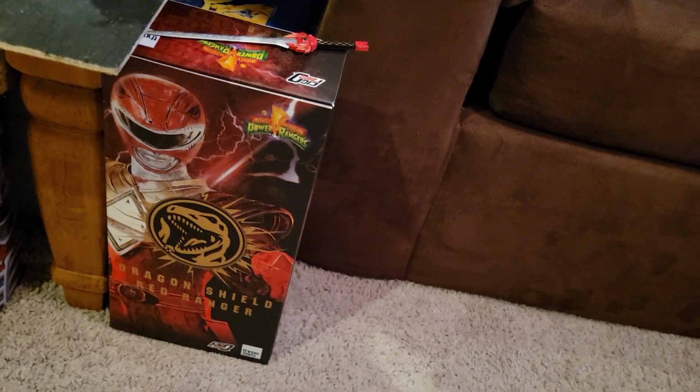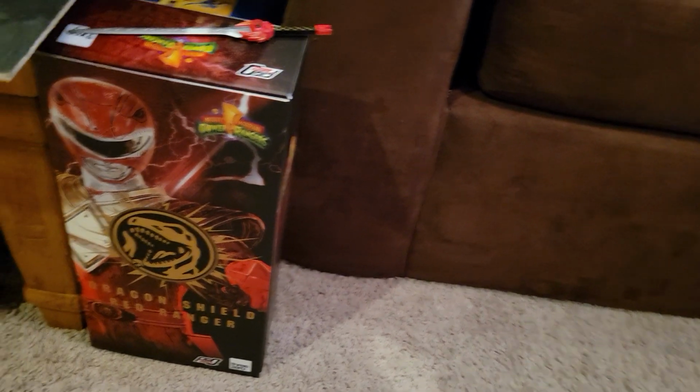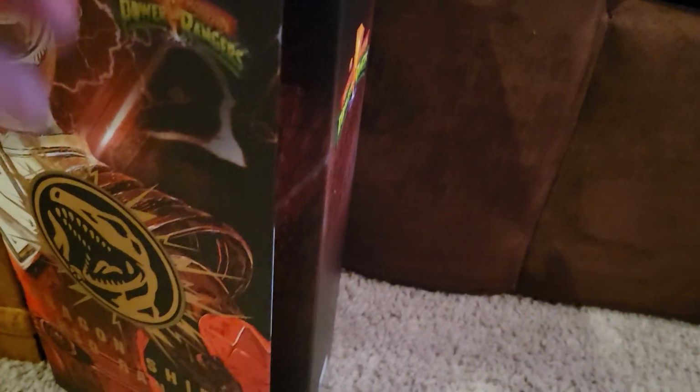Few other things here. I've got the 3-0 armored Red Ranger. He is mint in box. I did take out the power sword there so I could play with it. But yeah, he's in there. Armored Red Ranger. And I just left the power sword out because honestly it's fun to play with.